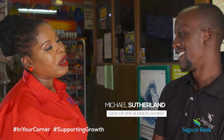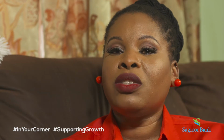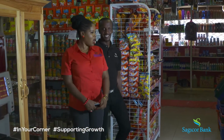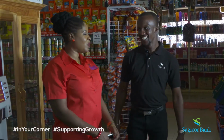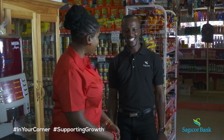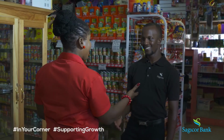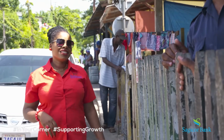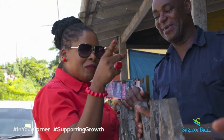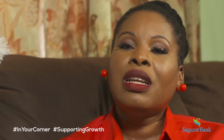Sagicor Bank and the member, the other staff, they're wonderful sets of people. It's not just about going there and depositing your money or withdrawing. It's good to have a relationship. And they're always there, either through text message or WhatsApp or an email, and I love the relationship that I have with them. The people in the community, they love me, I love them. Actually, in every school in our Rockabessa, I have touched the lives of someone.